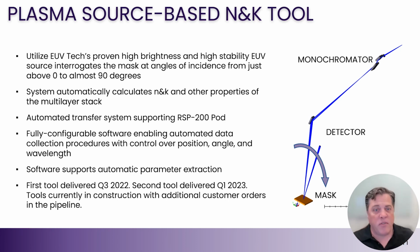Our plasma source-based N&K tool is our newest tool. It utilizes our proven high brightness and high stability EUV source. It interrogates the mask at angles of incidence from just above 0 to almost 90 degrees. The system automatically calculates N&K and other properties of the multi-layer stack.